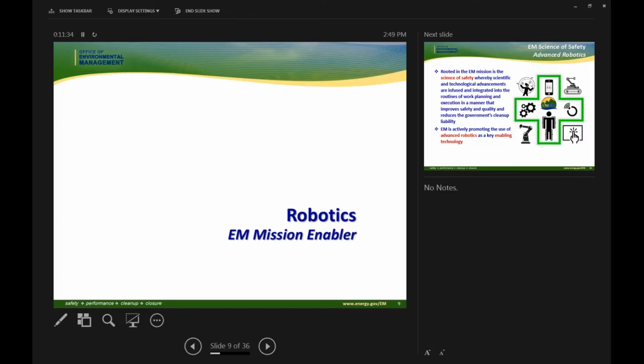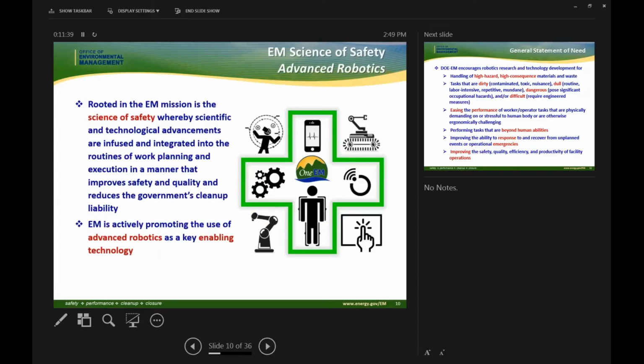So I'll get into robotics and what we're interested in. Again, I did mention that robotics, from our standpoint, is a tool, but it's a very important enabling tool. And for us, rooted within the fundamental EM mission is this concept of the science of safety, where we are now taking a look at scientific and technological advancements that are made not just in robotics, but in instrumentation, in modeling, in software, and applying those to the routines of our work planning and execution, so that we are able to afford a work environment that is safer for our workers, and also from an operational standpoint is more efficient in the execution of that mission.